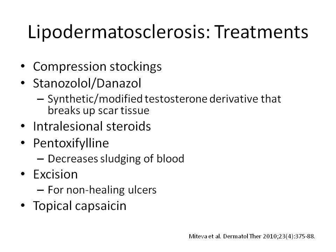I'll be done in just 2 minutes. So intralesional steroids can be used where we actually inject steroids into the skin. And then a drug called pentoxifylline or Trental can decrease the sludging of blood and help with the treatment of lipodermatosclerosis. For non-healing ulcers, you might need to actually have surgery done to take those out. And then topically, you can use capsaicin to help with the pain and inflammation.